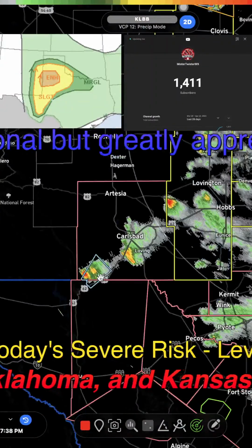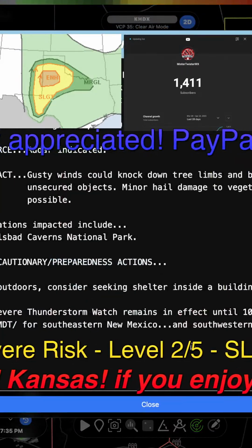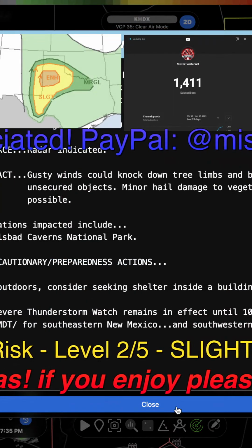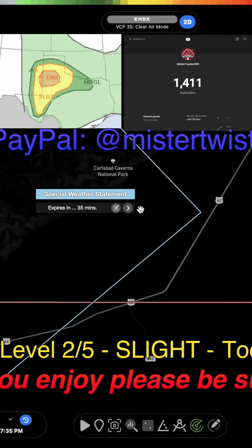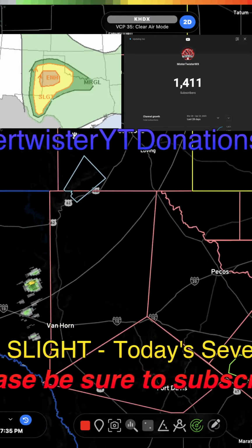My second display disconnected. We have a special weather statement. I believe this is new. This was issued 5 minutes ago. So, new special weather statement near Carlsbad Caverns National Park.